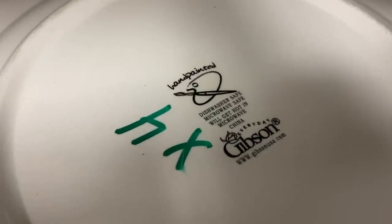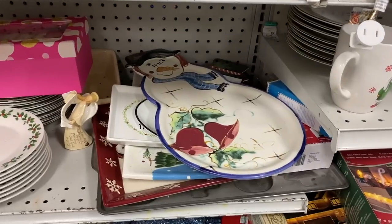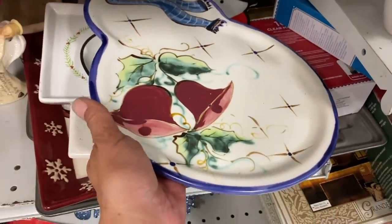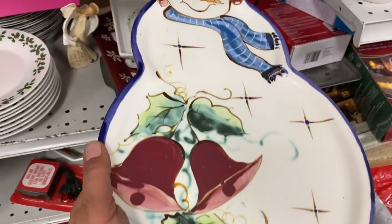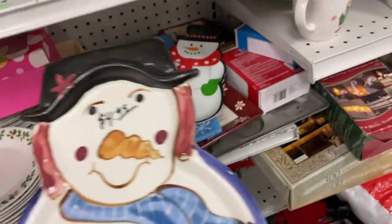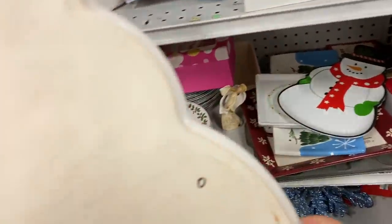If you're new to china, really important, if you want it dishwasher and microwave safe, make sure you look at the bottom. If it doesn't say it, it's not. It has to list both. Don't make any assumptions. Another hand-painted snowman, super cute.